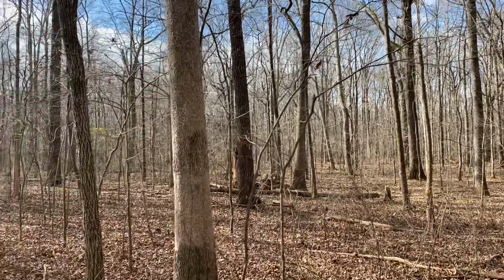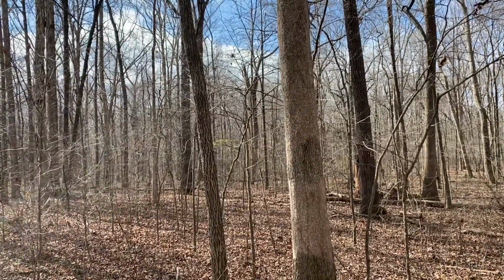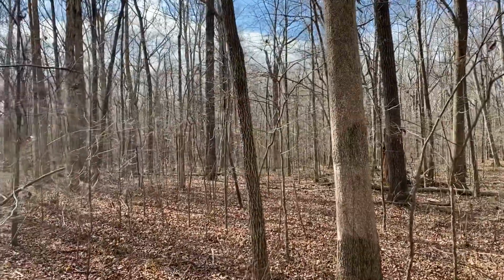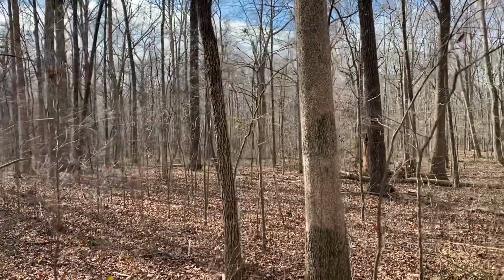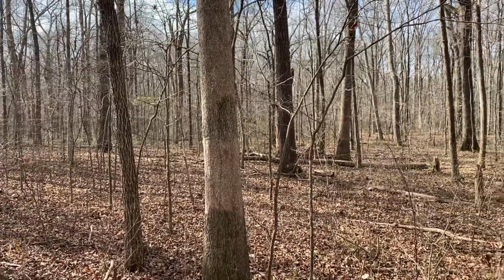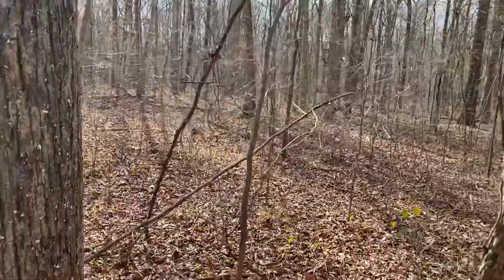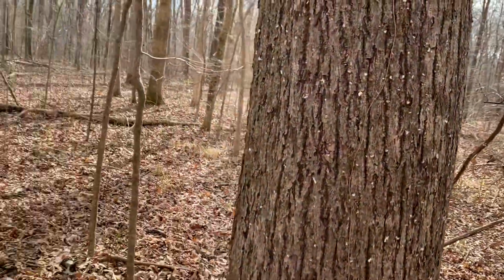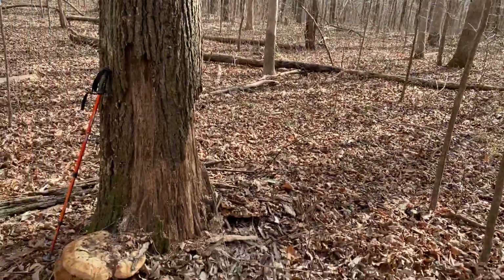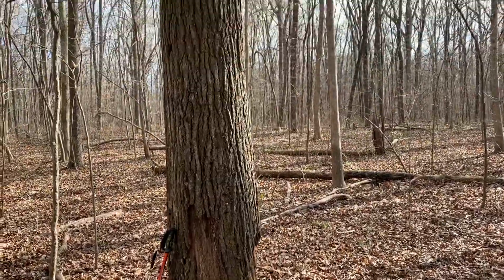I've come across an area where there are some interesting oak bracket fungi mushrooms here in this bottomland. I'm looking here at a chinkapin oak. Here's a hickory tree, and this is the oak I mentioned. There's my trekking pole, and we'll take a closer look at the oak bracket.